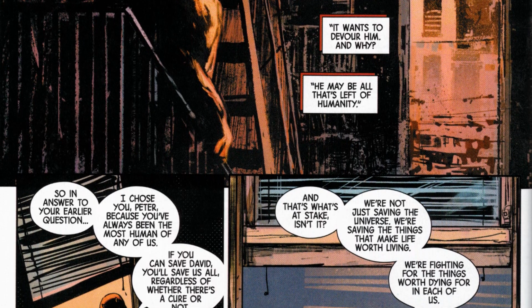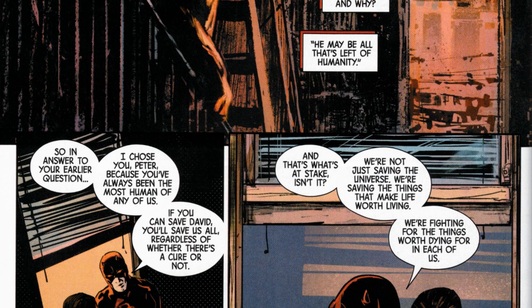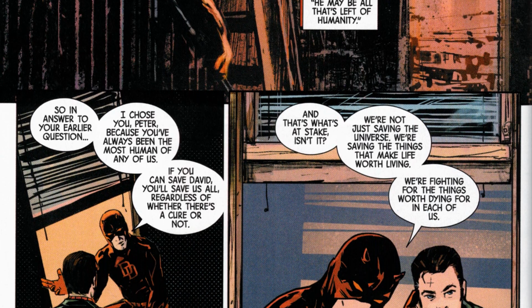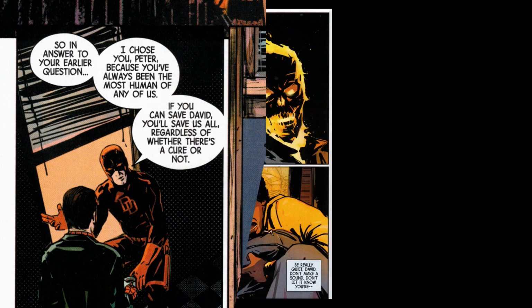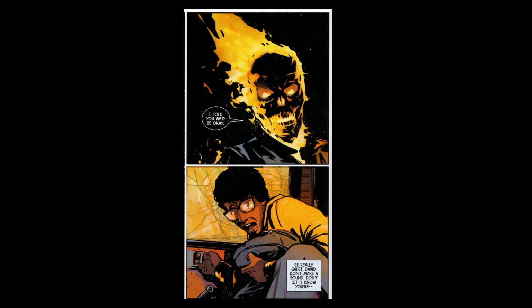So good plot going forward, lots of potential, but there are problems with this comic. First, why is David afraid of Ghost Rider? More specifically, why does he not know who Ghost Rider is? One of the premises of this comic is that David is big into superheroes. He's really into comic book characters.